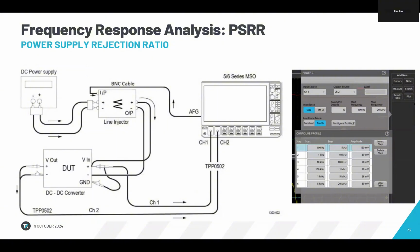And also, if we care about the DC to DC, or even the LDO on the final stage of our circuit, the power analysis software can provide the PSRR for our DC to DC converters. Quite the same, but it's using a different injector. We have an external power supply to provide the input power, and then we have the interference from the AFG, and we can measure what the power supply rejection ratio is.